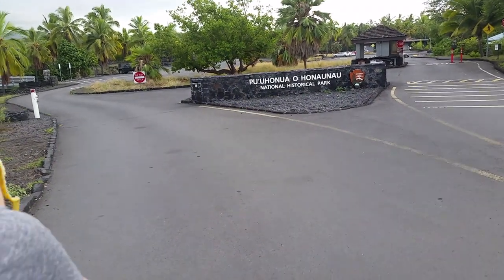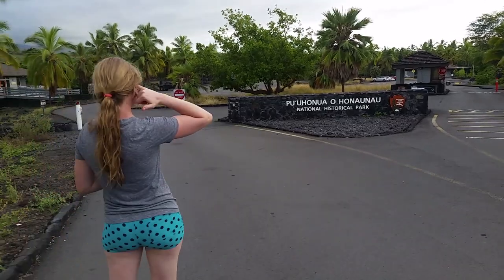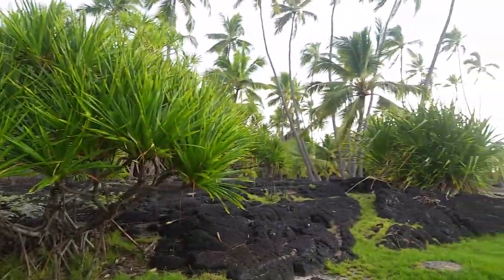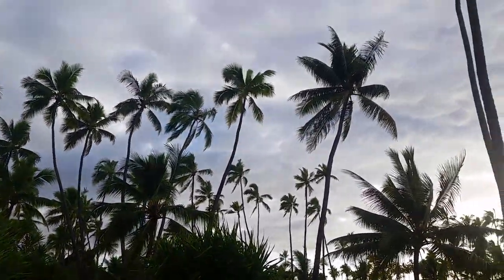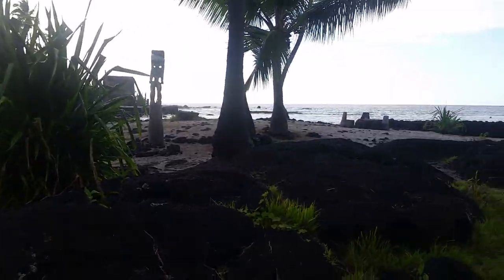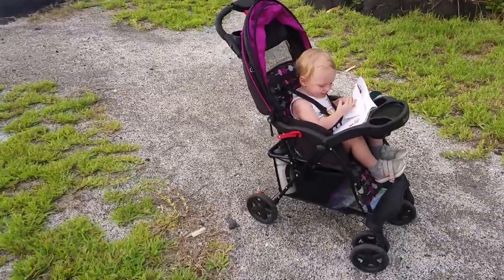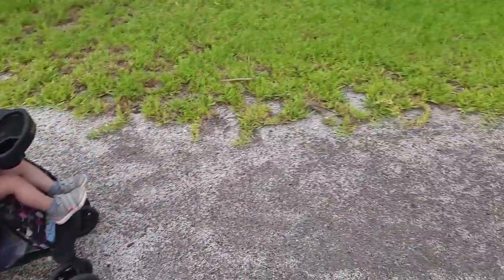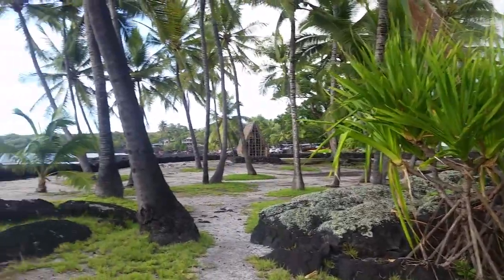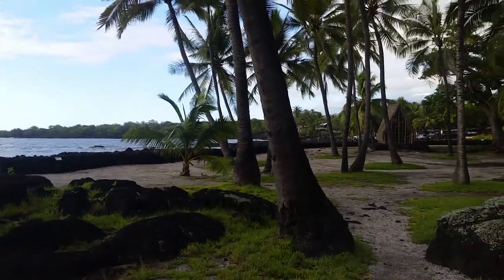We're gonna go and check out this historical park just real quick since we're here. It's right next to Two-Step. We're done swimming for the day, so. Well, looks like this is a pretty cool looking place. We got Zoe here in the stroller. She's doing okay across this sandy trail. Here, we're gonna go look at some different stuff they've got here and see what it's all about.